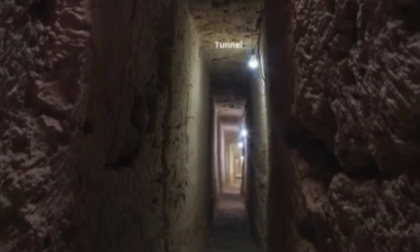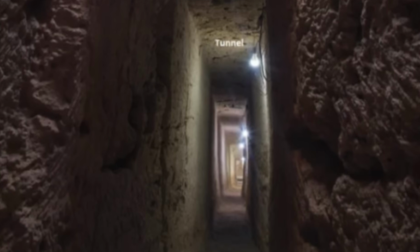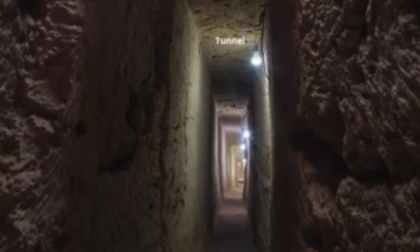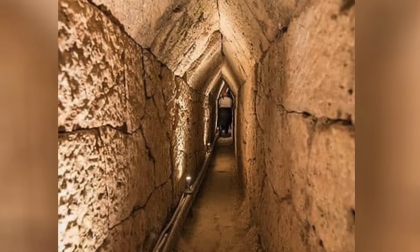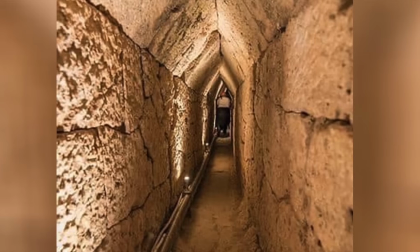Nonetheless, the tunnel is an incredible discovery and has already presented researchers with some hidden treasures. They uncovered several pieces of pottery and a unique block of limestone within the tunnel. Even if the tunnel does not lead to the lost tombs, it will significantly help archaeologists to understand the history of the temple better. Now we just have to wait and see what else they can uncover in the near future.